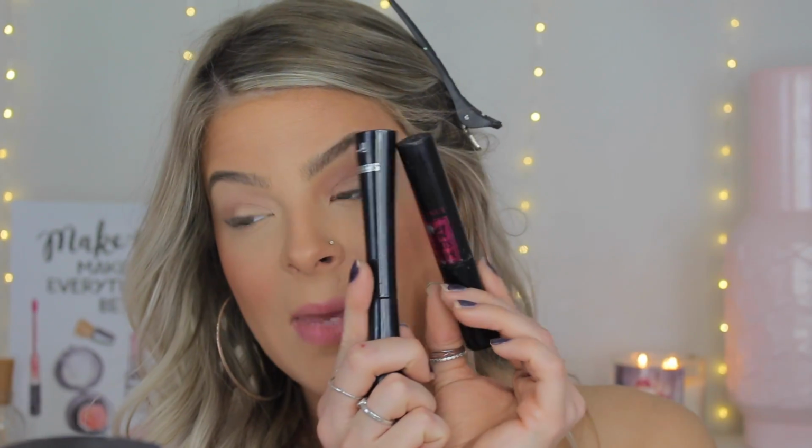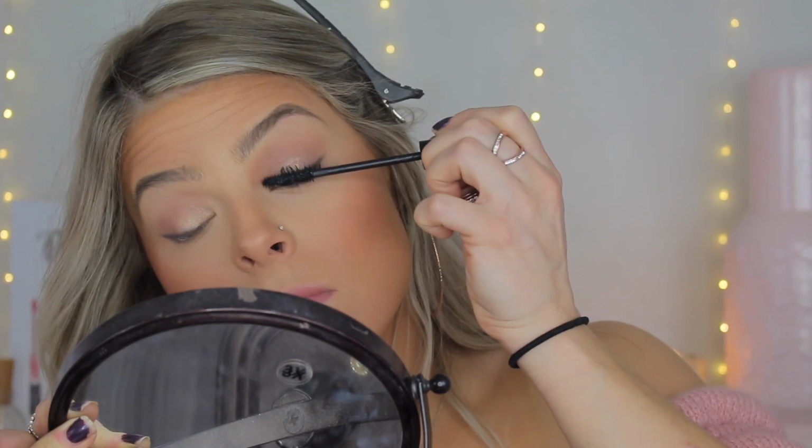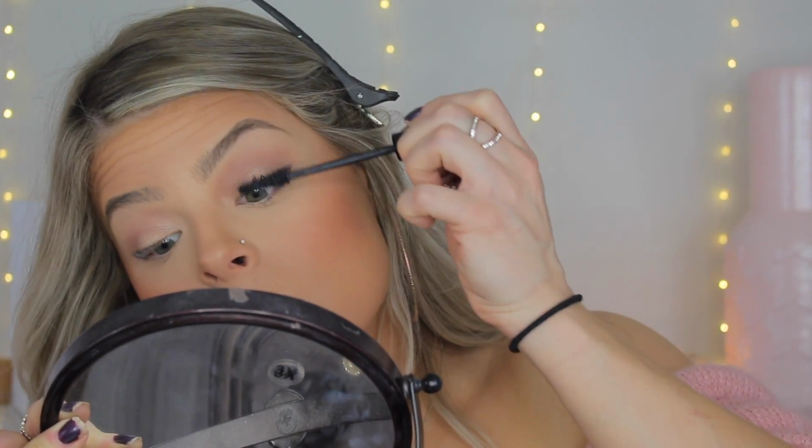Alright, so now for mascara, I like to mix these two. This is the It Cosmetics Superhero Mascara, and this is the Monsieur Big by Lancôme. And this combination, to me, is perfection. Alright, so this is the lashes. I just love the way the mixture of these mascaras look on my lashes. I just love it. So, now we just need to finish with highlight and lips.